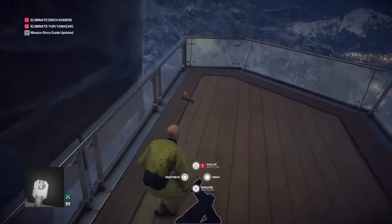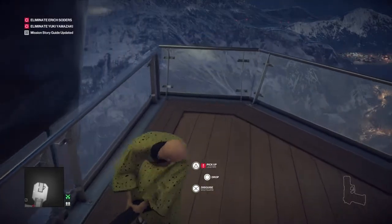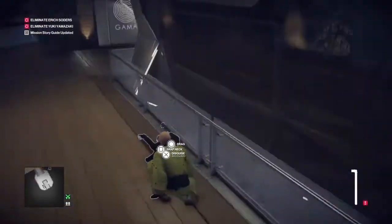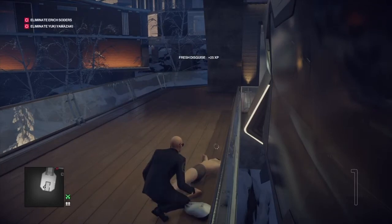So he's unconscious, we're just going to drag his body a little bit closer to the cable car, retrieve our lead pipe, take his outfit, and we are good to go.